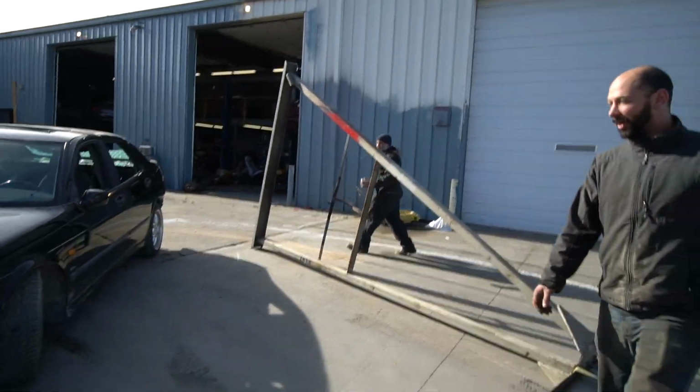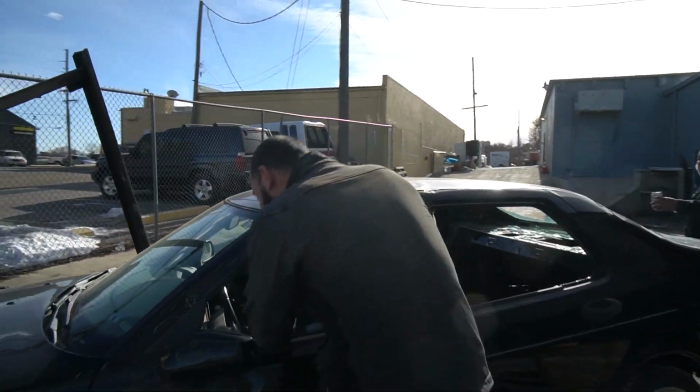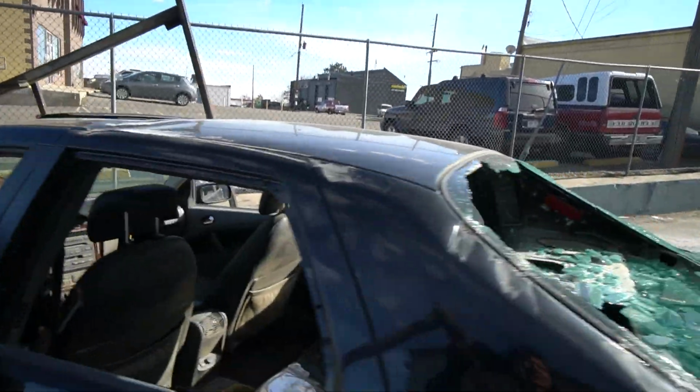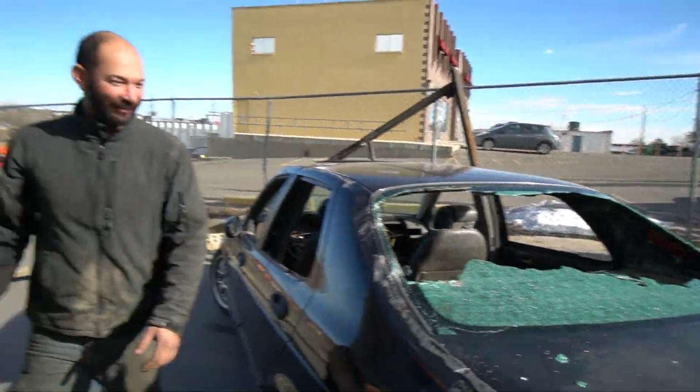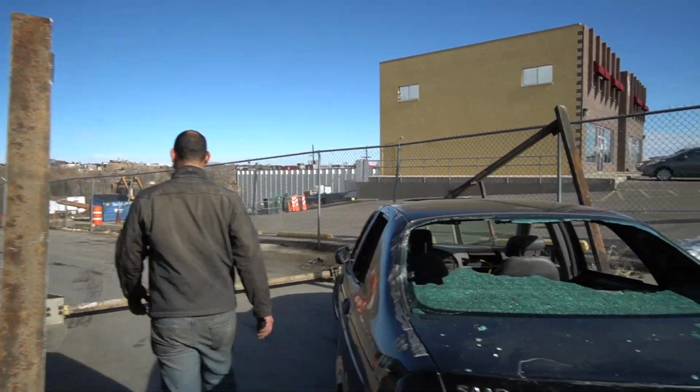Forgot to put the parking brake on. Oh yeah, it was just not even here. Oh no, the parking brake is on. How'd that happen? Oh, wow. That happened when it fell down? Just now, yeah. All right, I'm gonna try and drag it out of there. Okay.